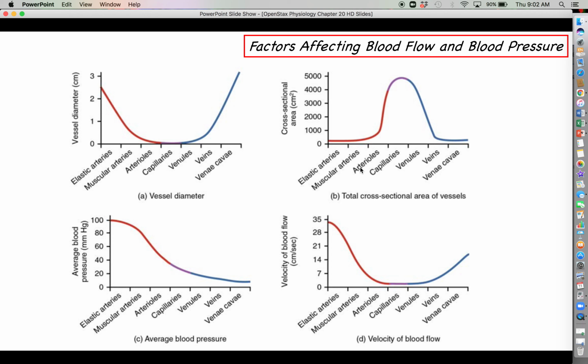The top right graph looking at cross-sectional area of a blood vessel is very interesting because you're actually going to see an inverse relationship between cross-sectional area and velocity of blood flow. So you're going to notice here that the vessels that have the lowest cross-sectional area, the arteries and the major veins, are going to experience the highest rate of blood flow. The higher the cross-sectional area becomes in the capillaries, venules, and arterioles, then blood flow at that point is going to greatly slow down.